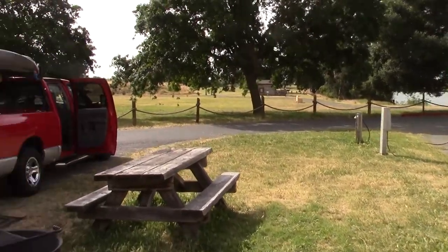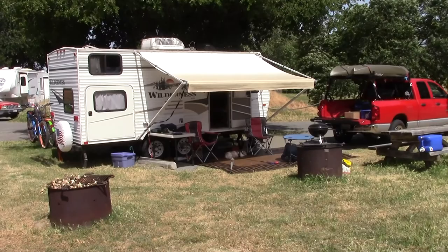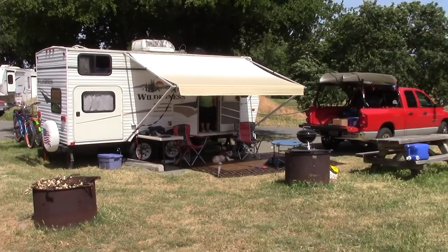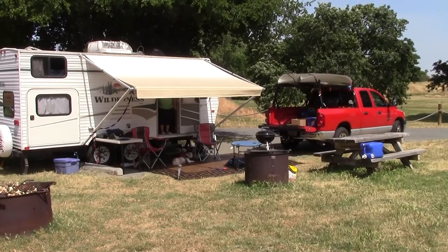Okay, we're going to show you some more. The wind died down enough to get the awning up and get everything put together the way it should look. That's what she looks like. And as I film this, the wind picks up.